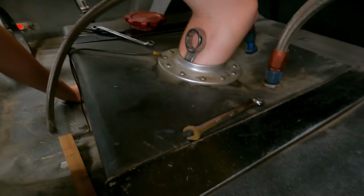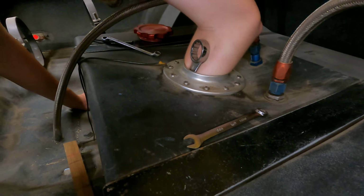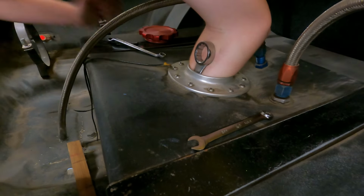I don't know if I can get on. Is your arm in the way of the wrench now? Is that what it is? It's just like, I don't know that I can get the wrench.